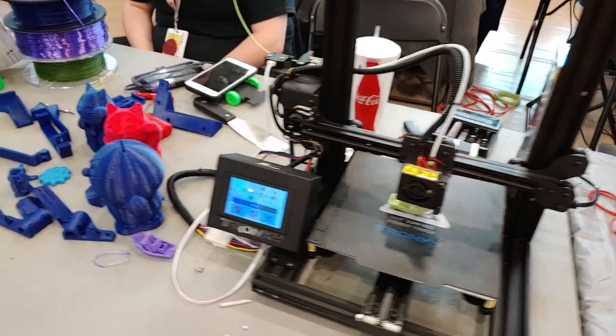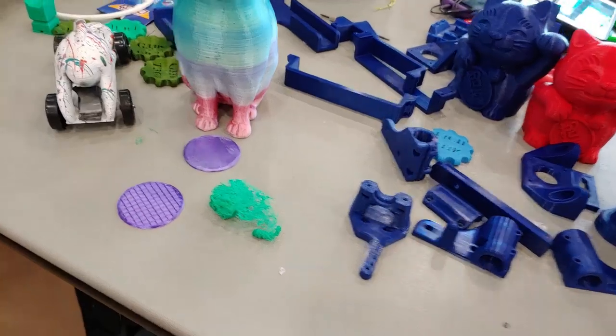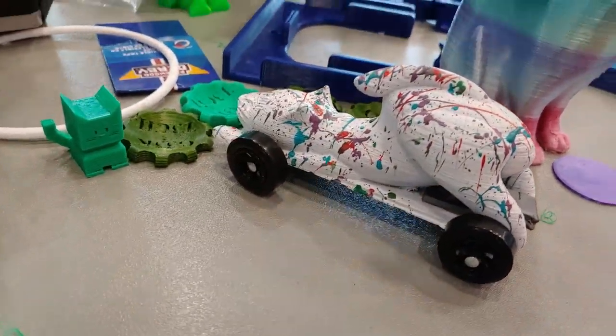Messing with resin printing yet. I see a colorful kitty. You don't have a space for resin printing. That's so small. Is that a cat car? So awesome. Yes, it is. That is so cool. So awesome.